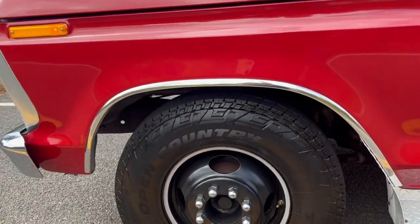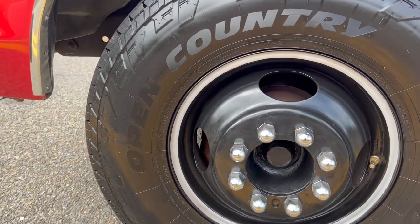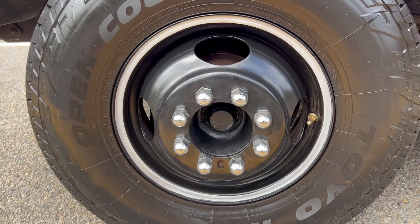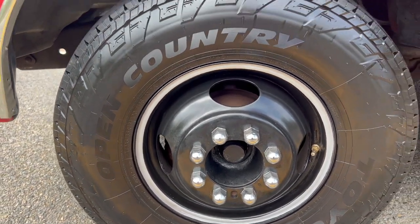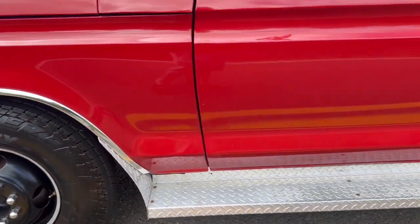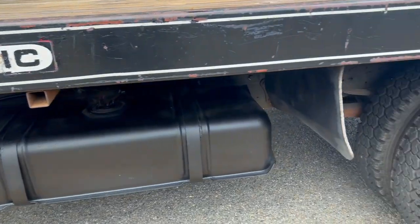Tires, date code on these are 2020, but he put them on at the same time. Open Country Toyos, HTs, and they're 235/85, 16. Again, upgraded to 16-inch wheels. It's got disc brakes in the front, drums in the back, both gas tanks.